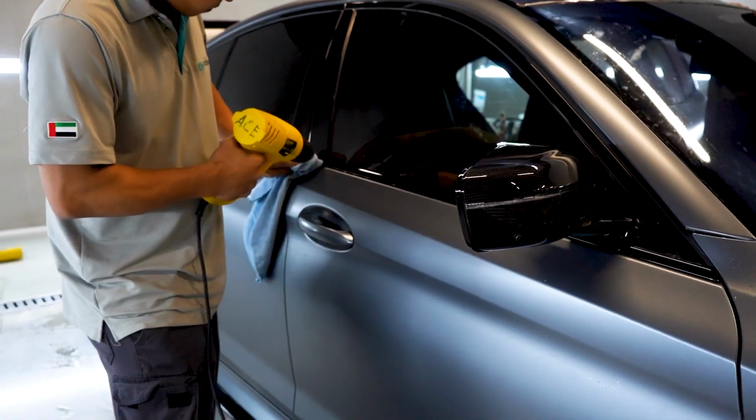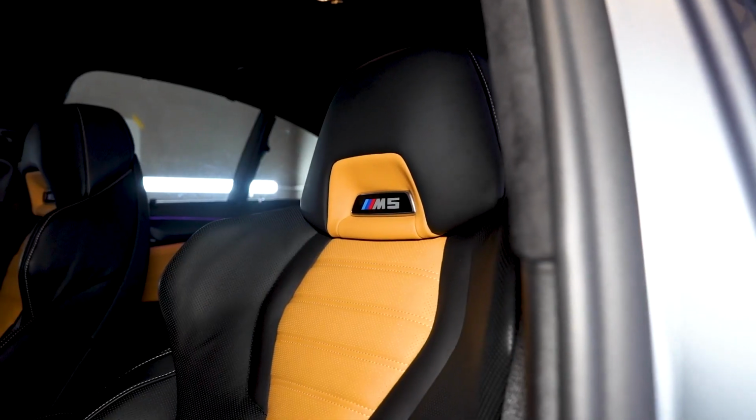And whilst we're waiting for them to prepare that rear fender, check out the interior.